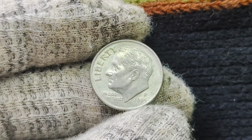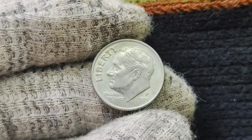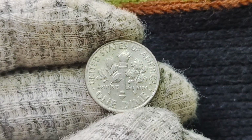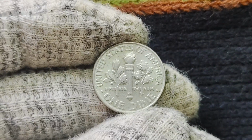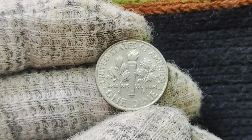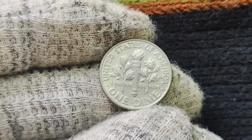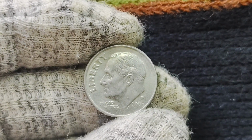This error, known as a double die, creates a dramatic distortion in the features on the coin, particularly Roosevelt's eye, nose, and chin. While such errors can occur with coins, the 2005 mint-marked dime's double die error is extremely rare, and only a small number of these coins were ever minted. The ones that survive circulation are in very limited quantities today.